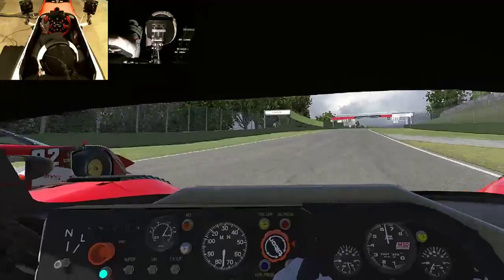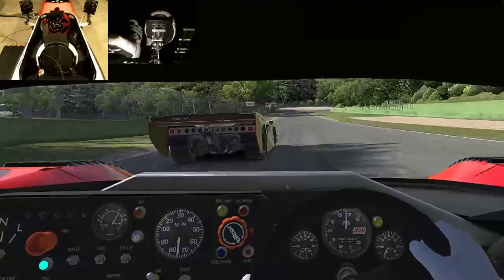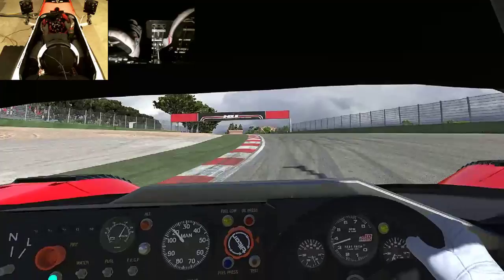Stay on the right. Clear on the left. Slide. There we go. That's how you're supposed to take that corner, I think.